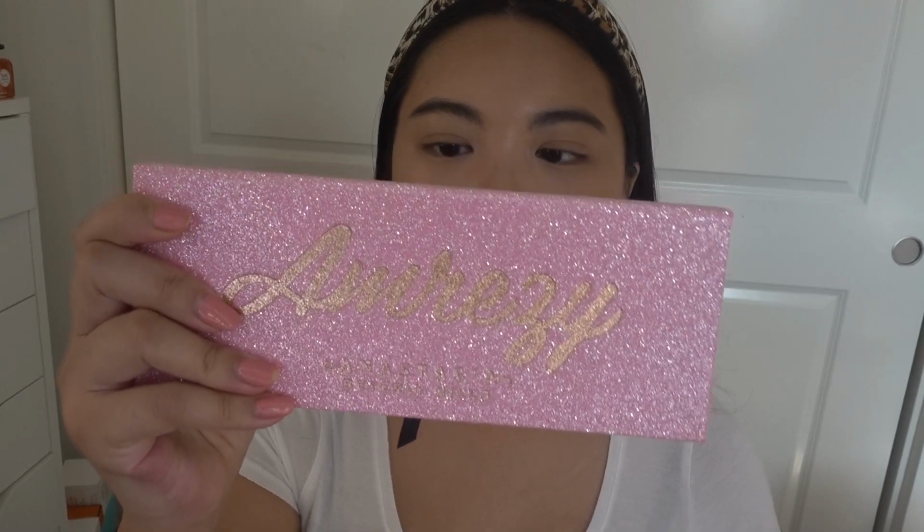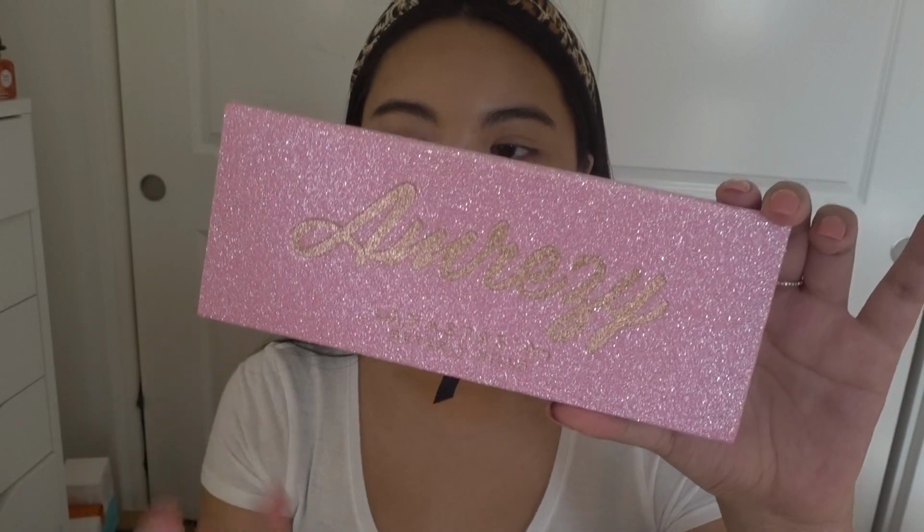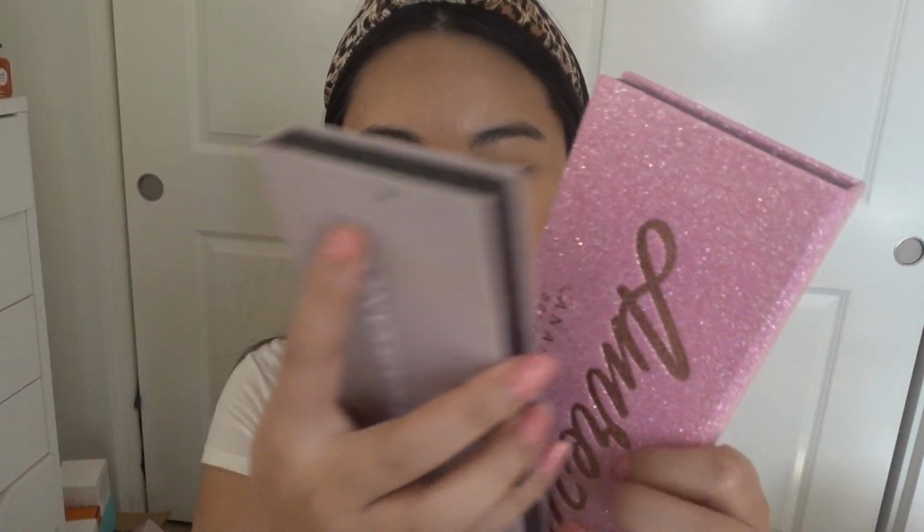All right, so now it's time to open this baby up. Ta-da! Here is the palette. So this is a totally different material. It's not the traditional, like the sweet one. I have my Modern Renaissance right here. So this is a Modern Renaissance. This is Amrezy. As you can see, it's a totally different packaging. Plus, I think that the Amrezy one's bigger.